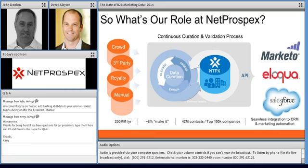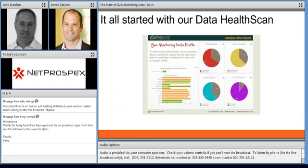And that's really what we do at NetProspects. The first piece of productizing that was to build out a service that allowed marketers like yourself to quickly get a view of their data in a way that was not only quick but easy and secure. And that's what we built with our data health scan.